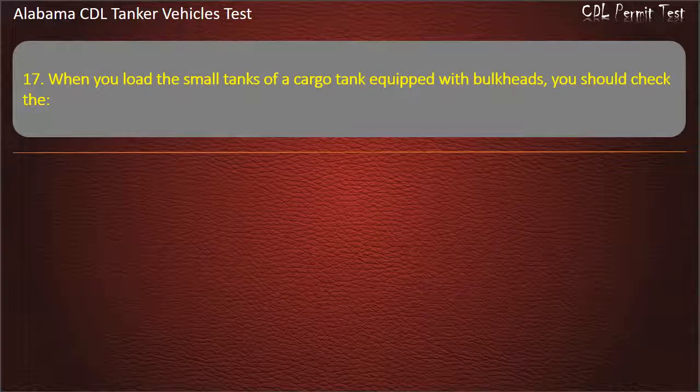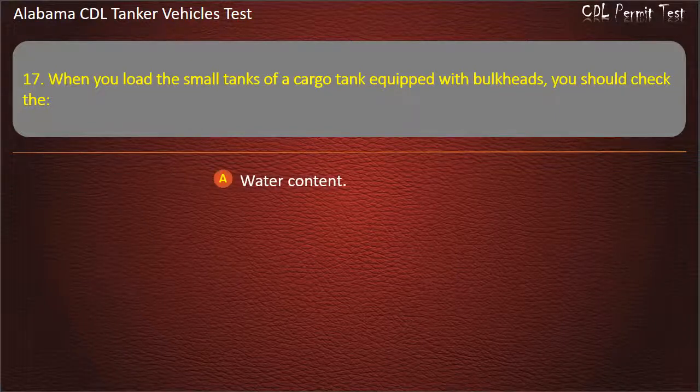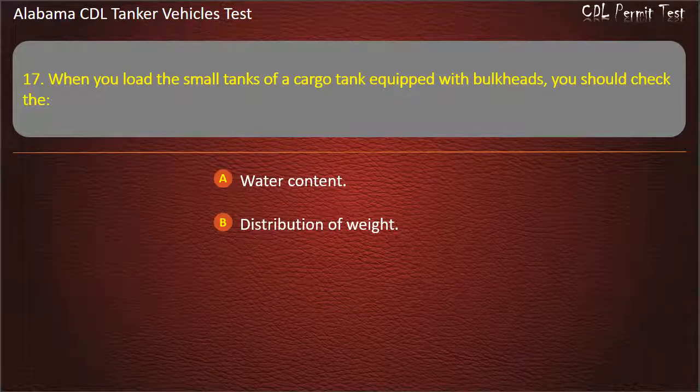Question 17. When you load the small tanks of a cargo tank equipped with bulkheads, you should check the water content, distribution of weight, air to fuel ratio. Answer. Distribution of weight.